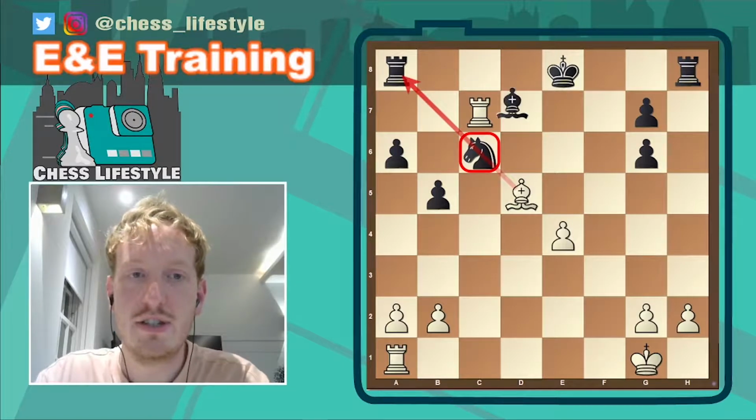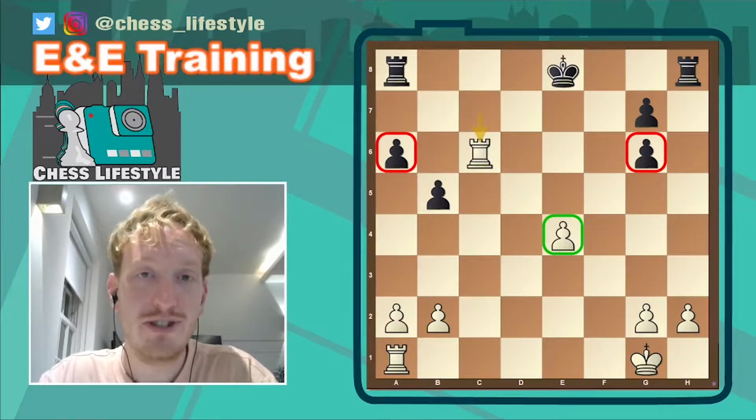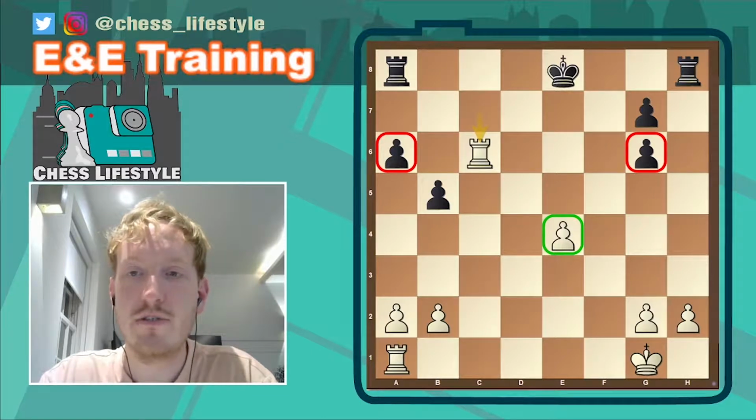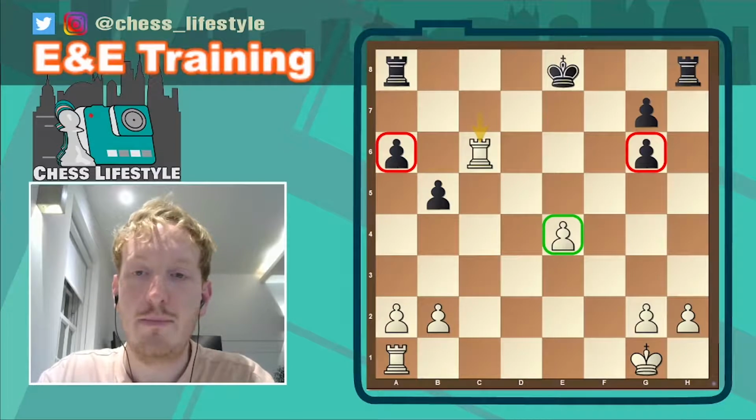And this knight is just a goner after something like this, and we're left a pawn up rather than being a pawn down from the starting position, and we have an active rook. So this is not enough compensation for black. White should be winning this. This is the main line of the puzzle.